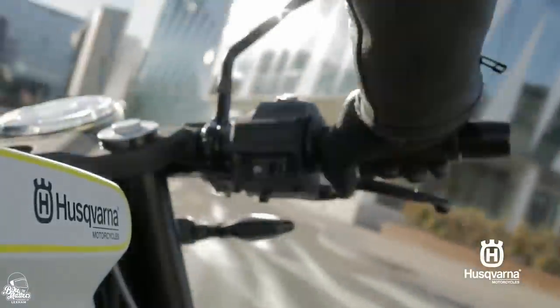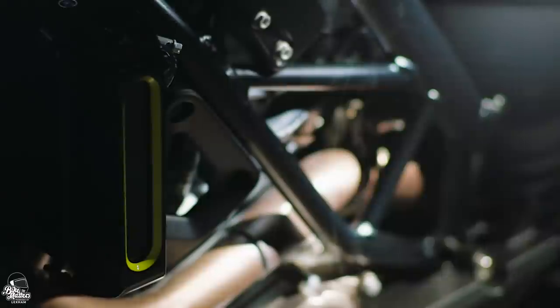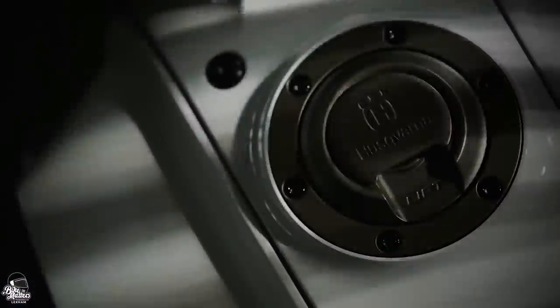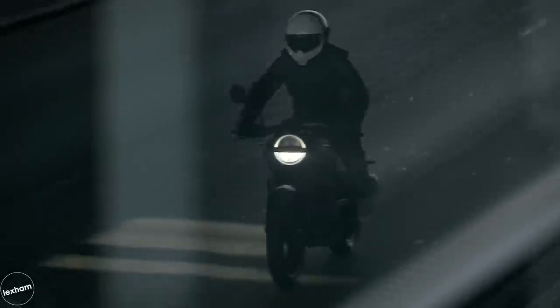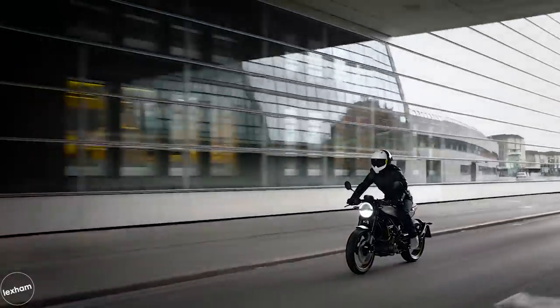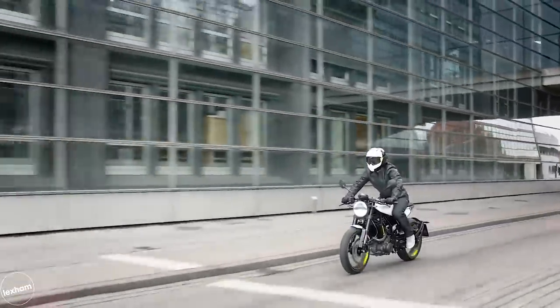Now, the Vitpilen is also available as a 701 option and a really nice Aero 701 model, which gives the iconic cafe racer front fairing a run out. But the Vitpilen 401 makes the list as a bit of a futuristic cafe racer option. The styling was influenced by cafe racers, but reimagined for modern riders.